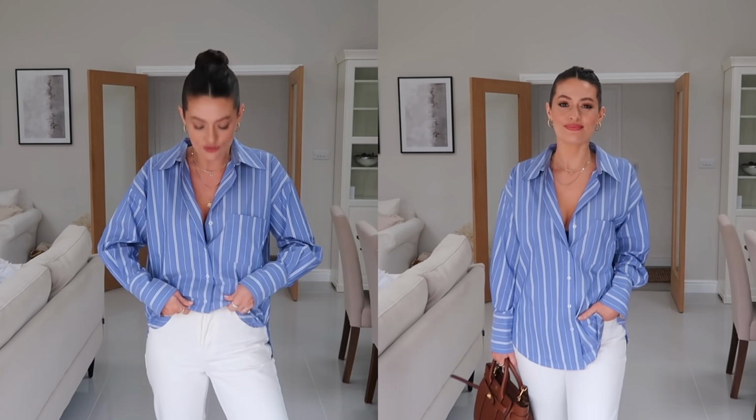So I did style it first of all untucked, just so you could see exactly how it sits, the length of it. You can see it's a little bit longer at the back, it dips up at the side, but I think I would personally tuck it into high-waisted jeans, so I will also show you how it looks tucked in as well, so you can see it like that.